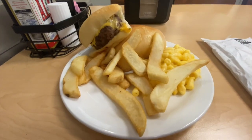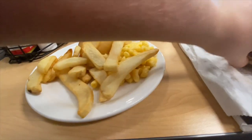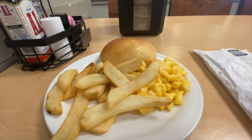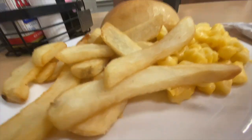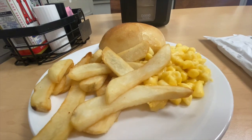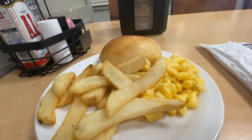So I got a decent amount of stuff. I got this deformed cheeseburger. So, yeah, it's kind of a mess. They had a lot more options than I thought they would, but yeah. I'm actually gonna go ahead and eat. I'm really hungry. I haven't had a buffet in a while, so yeah.